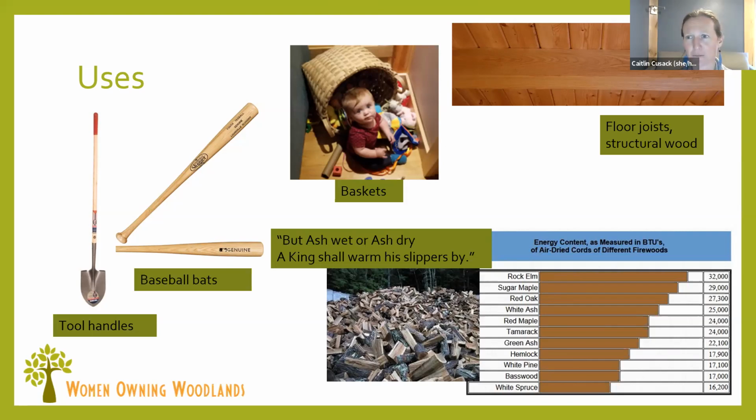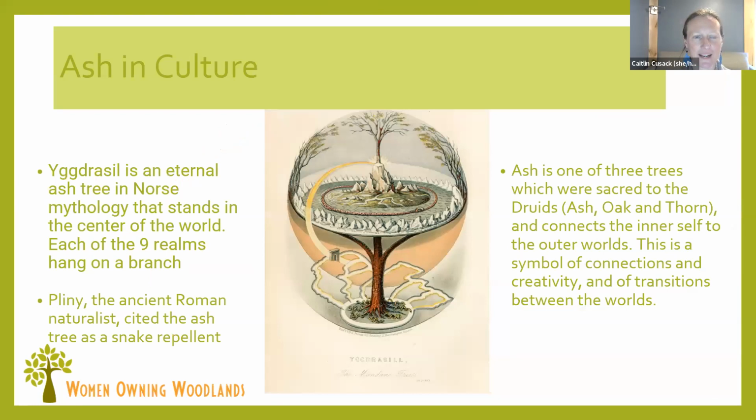And so, ash and culture, it was interesting to look into this. In Norse mythology, apparently an ash tree stands at the center of the world, and all the 9 realms in that mythology hang from the branches. And if something happens to one of the branches, it throws off the balance of the world. Apparently ash was thought to be a snake repellent. And then ash, in terms of the Druids, was one of the sacred trees, kind of symbolizing connection and creativity and transition between those worlds.